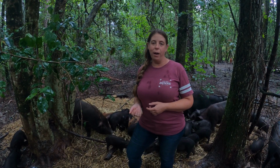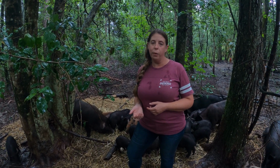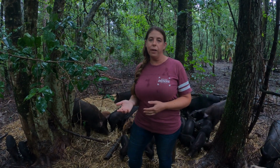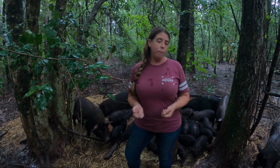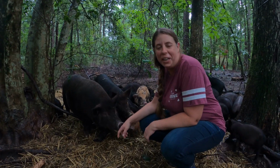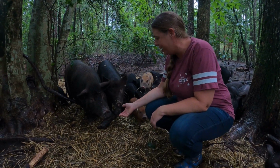And we feed them a fair amount of produce and food that would go to waste if it didn't go to pigs. This is generally stuff that grocery stores are donating to homeless shelters, and it's either expired or no good for human consumption anymore. But our pigs can turn it into bacon. Pigs are really curious by nature and really fun to interact with.